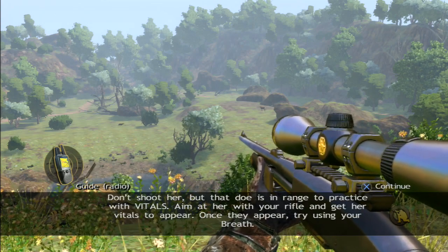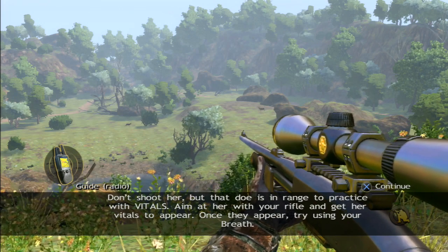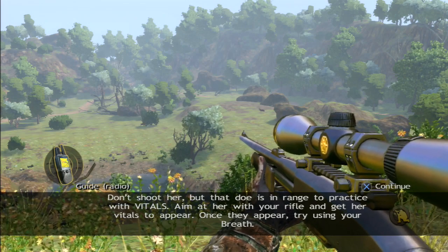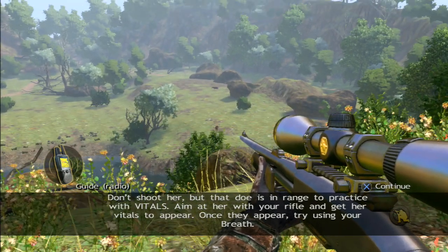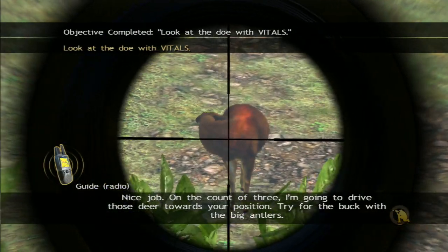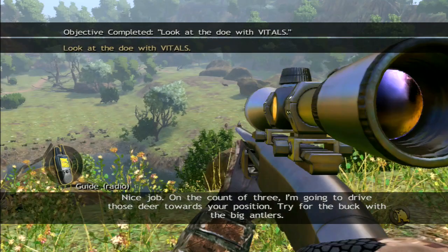Don't shoot her, but that doe is in range to practice with vitals. Aim at her with your rifle and get her vitals to appear. Once they appear, try using your breath. Nice job. On the count of three, I'm going to drive those deer towards your position.